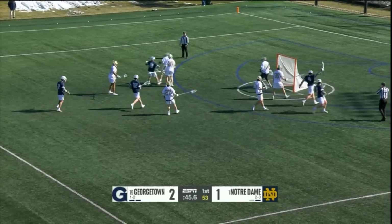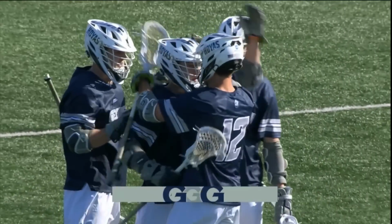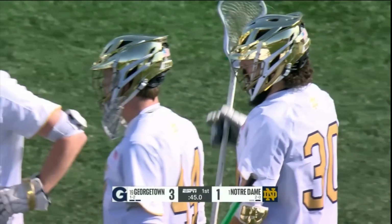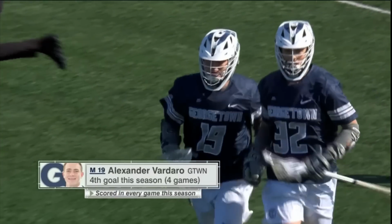Hoyas are going to take advantage, and they do. This time it's the transfer, Alex Verdaro. All Ivy League last year with Princeton. Now he's paying dividends with the Hoyas in Georgetown.